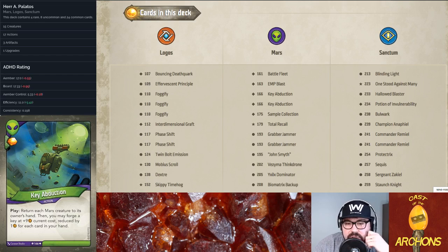And then we jump into the creatures of Sanctum. So we've got Bulwark, who gives each of his neighbors +2 armor. Champion Anafiel, who's the big guy with the taunt. Commander Remiel x2. We've got Protectrix, which heals. Sequius, which captures. Zakiel, that when played allows a neighbor to ready and fight, and a Staunch Knight, which is just kind of a big creature that gives itself +2 power when it's on the flank.